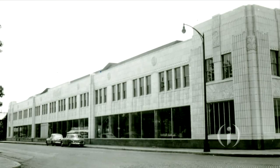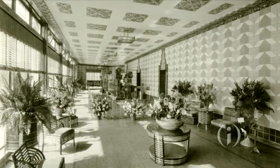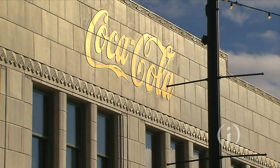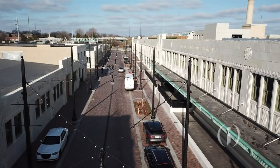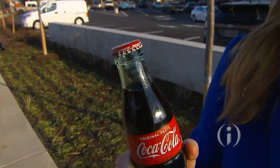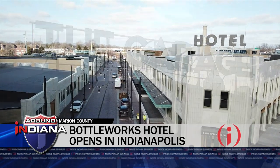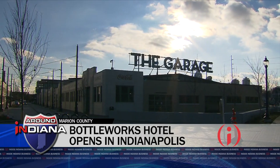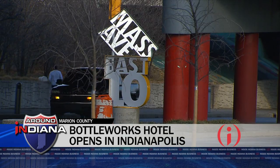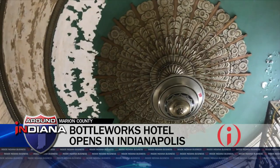From its glistening white terracotta exterior and ornate Art Deco style interior, the brothers quickly began to grow a booming business. They were able to expand, more than doubling its size, from Massachusetts Avenue up to 10th Street. By 1950, this was the largest bottling operation of its kind, producing more than 2 million bottles of Coca-Cola per week. This was the largest bottling facility in the world. Now, nearly 70 years later, it's part of a rebirth that will mean jobs, investment, and increased vitality for this popular Indianapolis neighborhood.